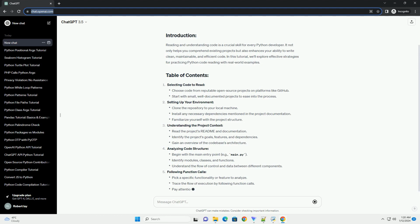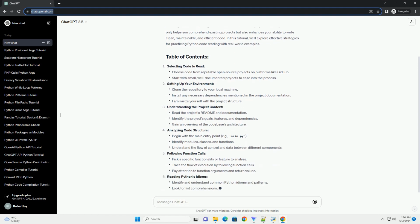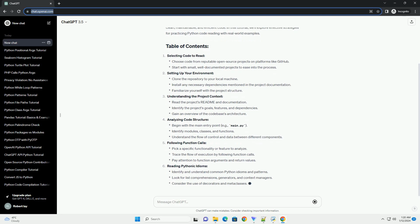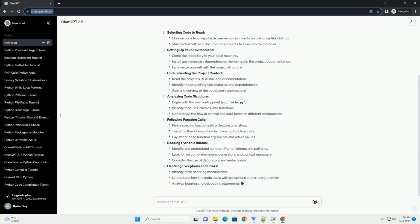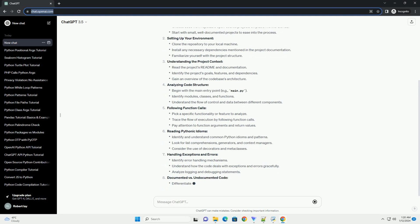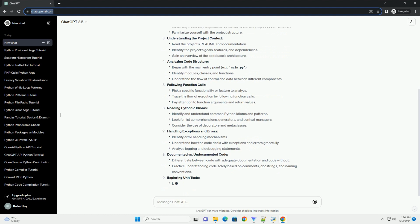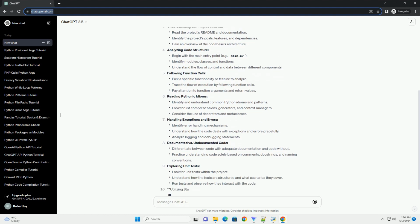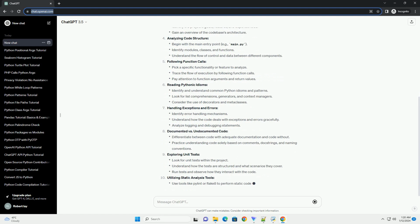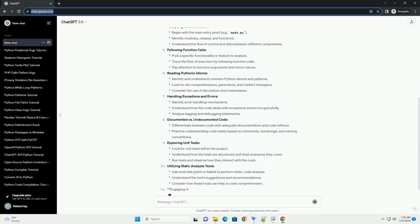Selecting code to read. Setting up your environment. Understanding the project context. Analyzing code structure. Following function calls. Reading Pythonic idioms. Handling exceptions and errors. Documented versus undocumented code. Exploring unit tests. Utilizing static analysis tools.